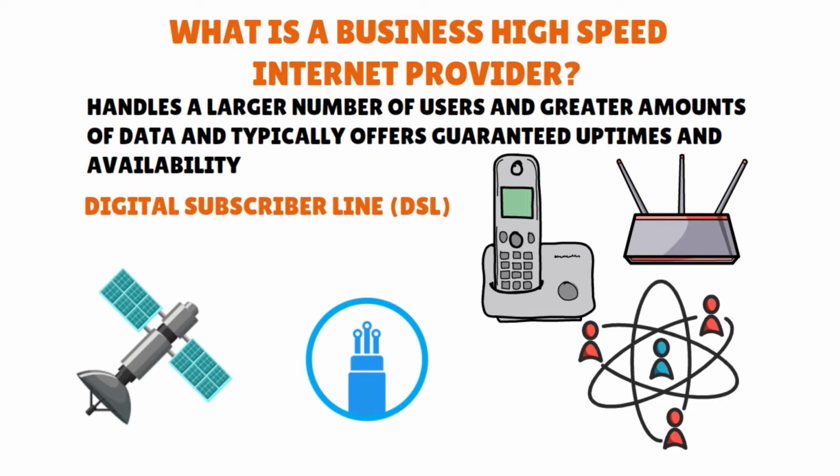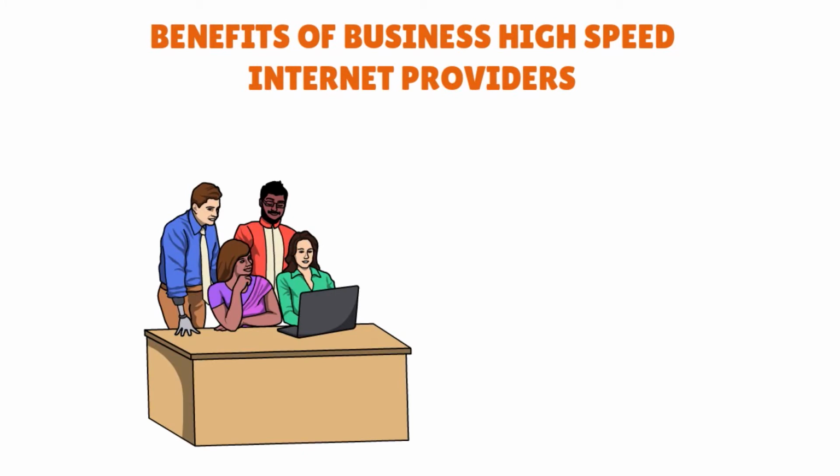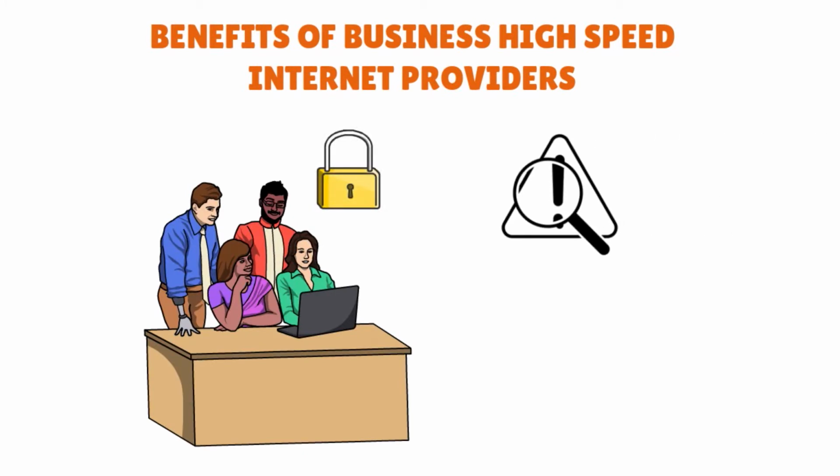The thing here I want to really point out is that there are benefits to having business high-speed internet. It helps employees maintain productivity by ensuring a secure and reliable connection throughout the workday. So regardless of the type of connection, business high-speed internet provides a wealth of additional benefits.